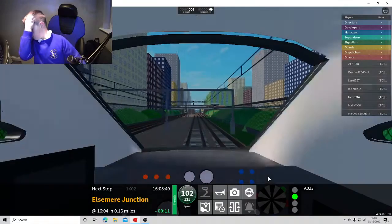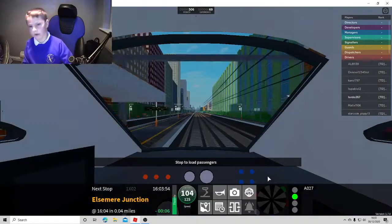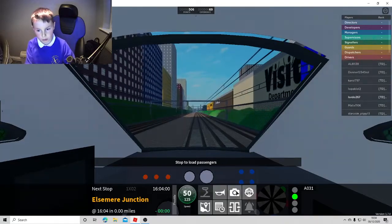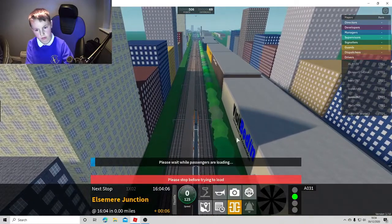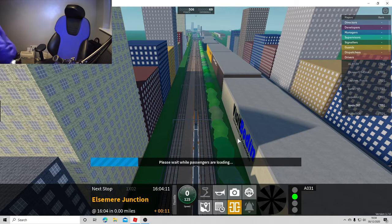We will shortly be arriving at Ellesmere Junction. The 1604 Airlink Service to Airport Terminal 2, calling at Morganstown, Stepford Airport Central, Airport Terminal 1 and Airport Terminal 2. This train has five coaches. This is Ellesmere Junction. First class is located at the front of this train.